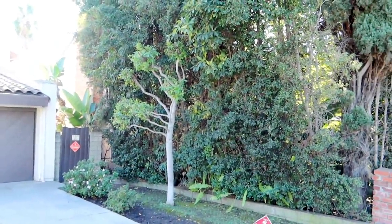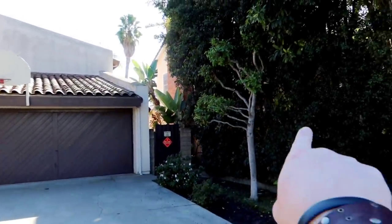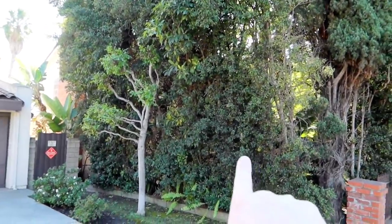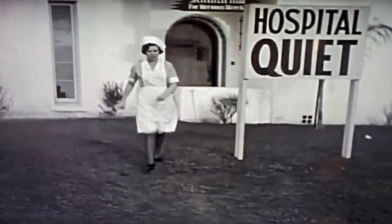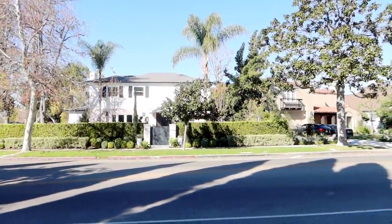Now, the way it's supposed to be laid out is that the house would have been built right over here with the chimney side towards us, and across the street is the house that they always have problems with. It's actually a hospital. Now, it's not really across the street, but the house that they used for the hospital still does exist.